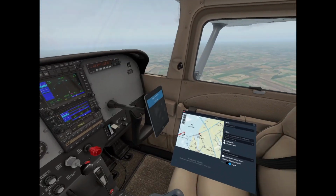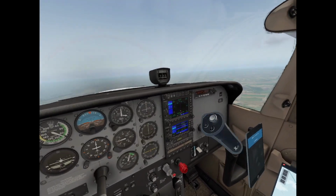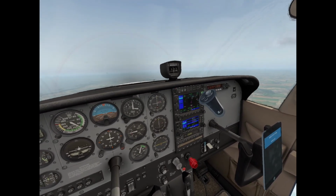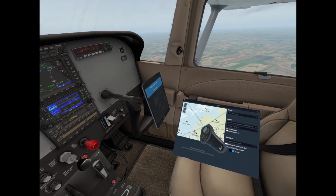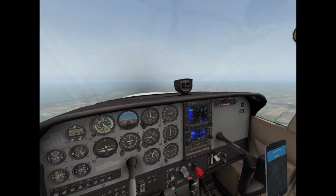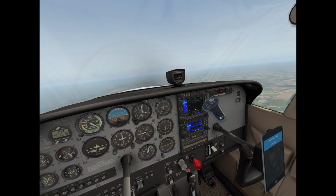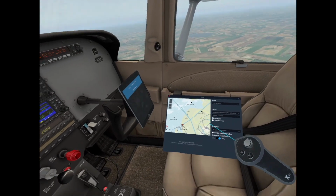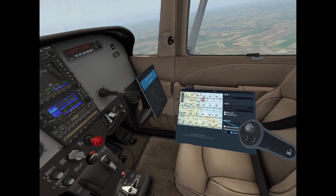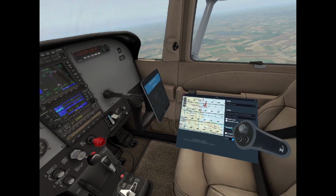Six minutes to the next waypoint. I think I kind of got one there, and then turn in there. I think something like that. Five minutes to go. Just zoom out a bit. Definitely about halfway. Maybe a little bit more.